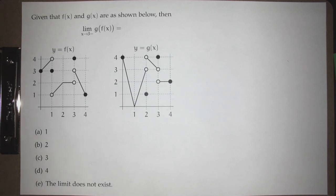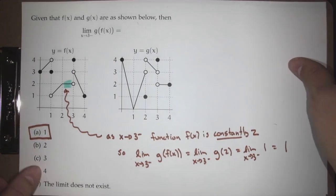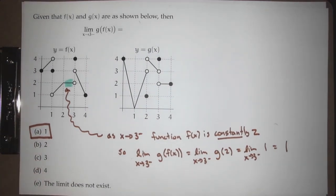What's the answer? Did anyone find an answer? Very timid answer. Is it C? Is it C? No, but it's a good guess. Is it A? Is it A? That seems almost too obvious. And it is. It is A.